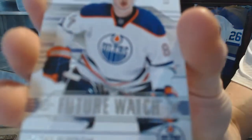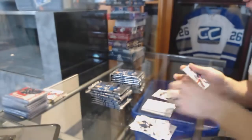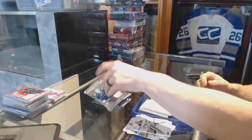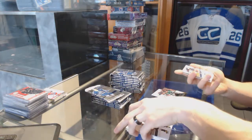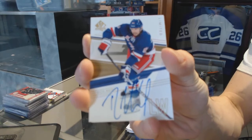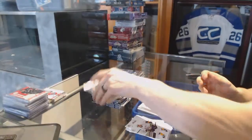Future Watch rookie number to 999 for the Edmonton Oilers, Oscar Klefbom. Modern Moments for the Stars, Tyler Seguin and Jamie Benn. We've got a base limited autograph for the New York Rangers, Rick Nash. Base limited auto for the Rangers, Rick Nash.